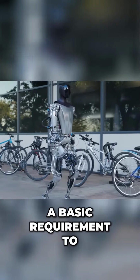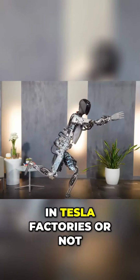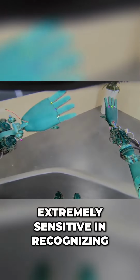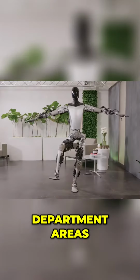This is a basic requirement to determine whether it has a high application in Tesla factories or not. Honestly, to move in a complex factory environment, sensors and cameras must be extremely sensitive in recognizing movement paths, as well as working diagrams of department areas.